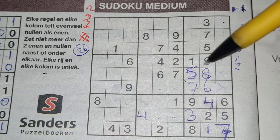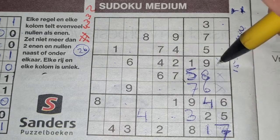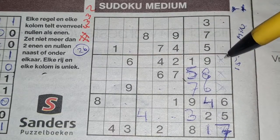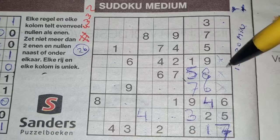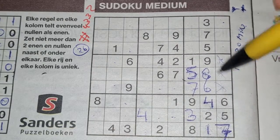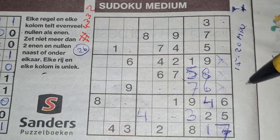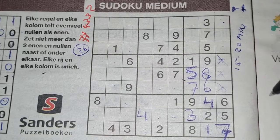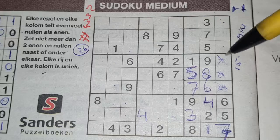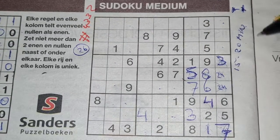Alright. 2, 3, 4. 3 missing numbers in this big square. Those missing numbers are the 1, the 2, the 3, and the 4. 2, 3, 4. And look, we have a 2 and a 4 in this row, so no 2 and 4 in this box. The 2 and the 4 go in those 2 boxes as a pair. Let me mark those 2 boxes. So 1 box left in this big square for number 3.